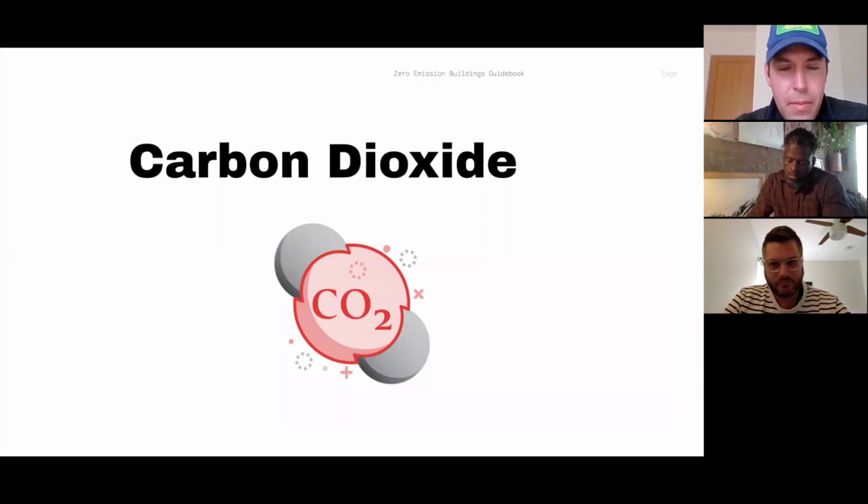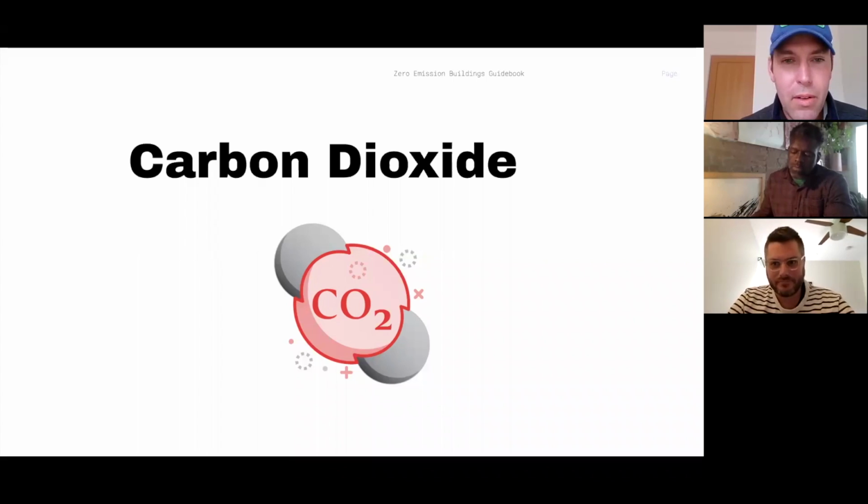Next slide. Okay, very quick, carbon dioxide or carbon dioxide equivalent 101. This is probably routine for a lot of folks, but at the same time, as carbon is becoming a metric that we're using more and more often alongside things like EUI or dollars of energy use, we're finding a lot of folks don't have an intuitive sense for carbon dioxide. So I just want to do a quick overview of where we're coming from with that.